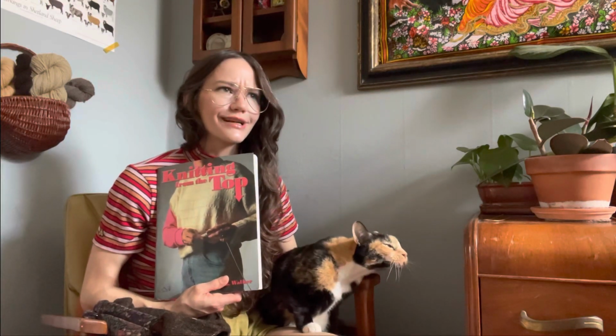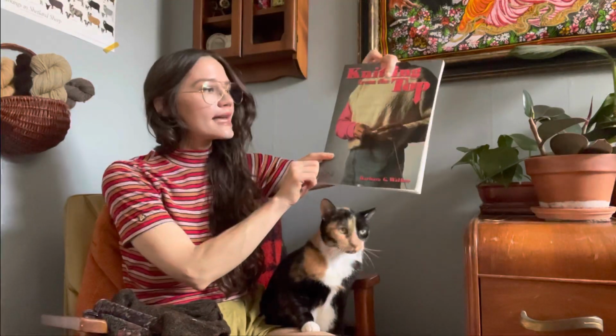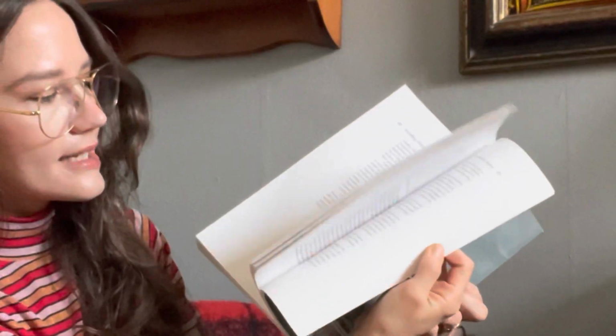They were only priced at like $5 with free shipping, so I tacked a couple extra books onto my order, and I'm excited for those to arrive. I just got this in the mail yesterday, so I haven't cracked into it yet, but I'm really excited to read this book. It's very, I think, theoretical, you know, it's a lot to read.